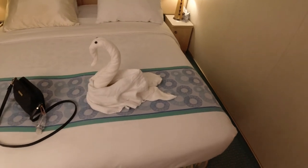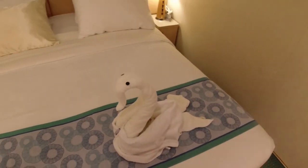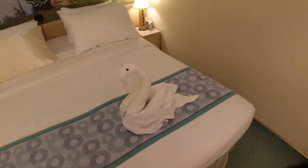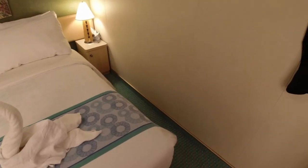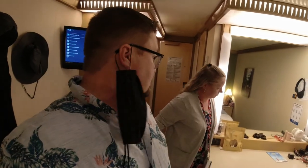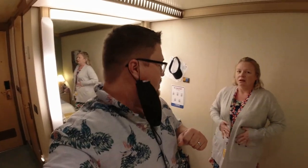All right, so we just got back from dinner and look what we have. Aww, we have a swan. A swan towel friend. We just came back here real quick so Tammy could put her stuff down and grab a jacket because it's always cold in the theater. Tonight is The Mentalist. Maybe they'll hypnotize somebody. Maybe they'll make somebody do the chicken dance.